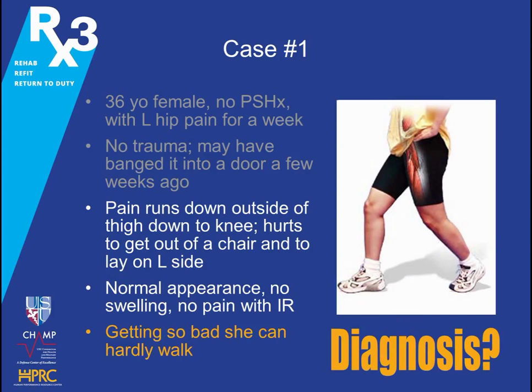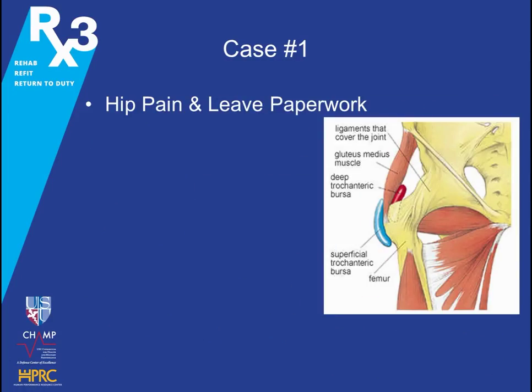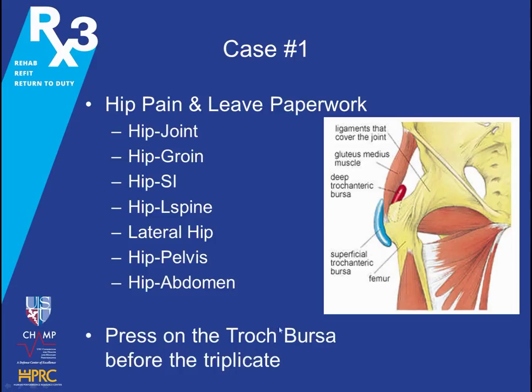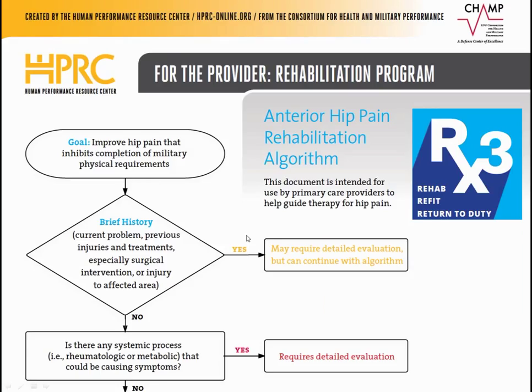What's your diagnosis? Well, before we get too much into diagnosis here, let's go ahead and talk again about hip pain and leave paperwork. We talked about this before, all these things that it could be, but certainly before we fill out our leave paperwork to go to the exam room, we might want to go ahead and press on that trochanteric bursa, because that might help us decide that this is going to be something that we can deal with. So let's go ahead and work through our algorithm and just sort of see what we do.